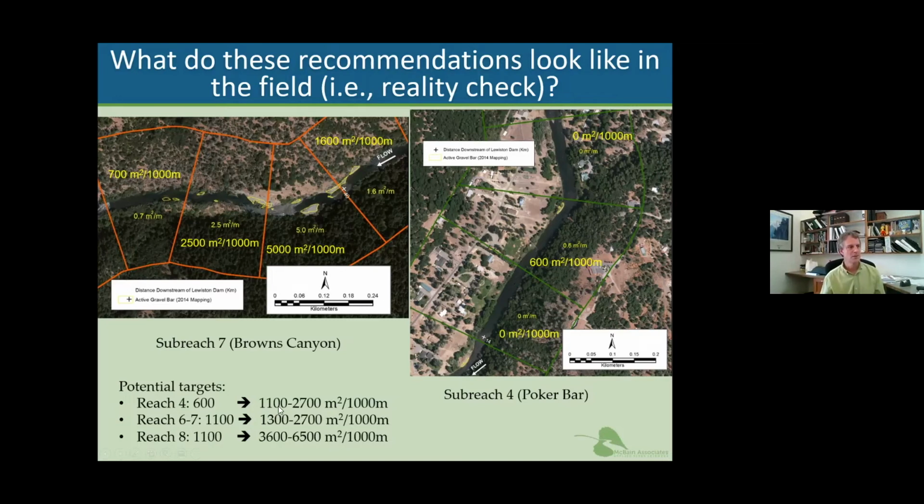So while these numbers seem pretty big as far as targets, they're still fairly modest when you actually see it on the ground. A better example is down in the Browns Canyon reach, where you can see some of the mapped areas here, these 2 little bars. And some of the highest storage is showing in here, like 5,000 square meters per 1,000 meters. When you start looking at these kinds of bars, to me as a geomorphologist, these don't look unreasonable for desired future conditions in the Trinity. So when we start throwing numbers around, in these potential targets of 1,300 to 2,700 square meters per 1,000 meters, this looks fairly achievable to me personally, and isn't necessarily too onerous of a future target.